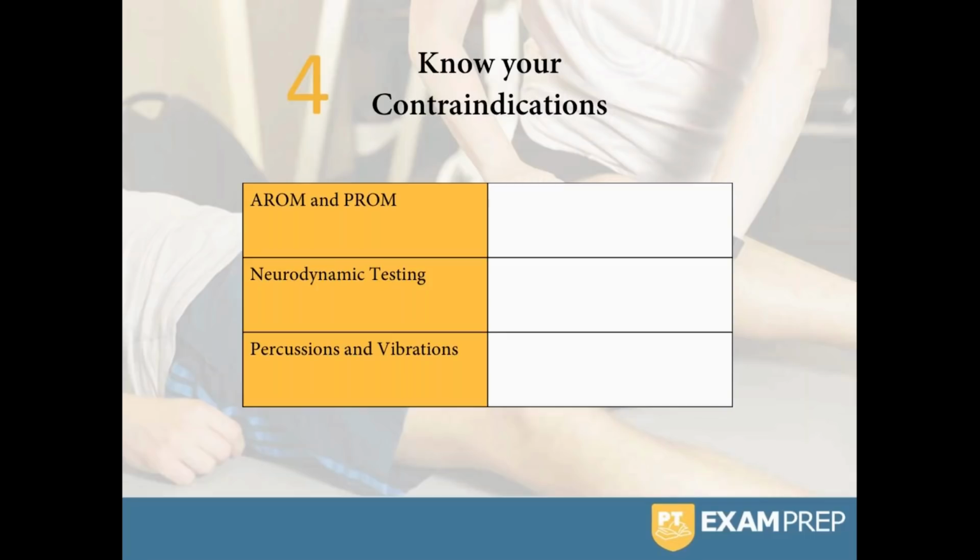So, we really want to make sure that you're specific. So the 5-minute station could say, what are some reasons why you would stop neurodynamic testing? If there were hard neurological signs, if they had worsening condition as you're testing, if they had spinal cord or cauda equina compromise, or if they had severe irritability.